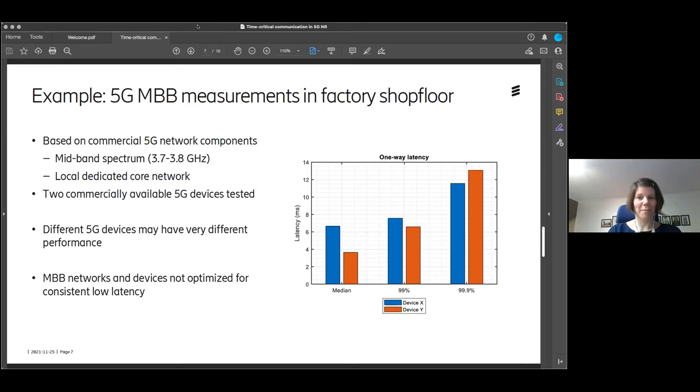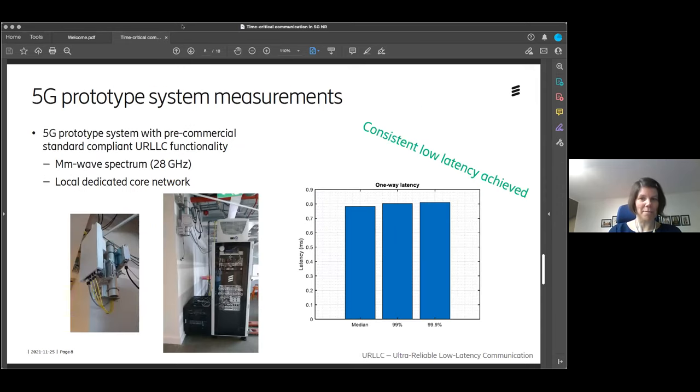So to conclude, the main takeaway from this slide is that these are commercial MBB networks, based on commercial 5G network components that are available now, and they are not optimized for latency, and that's why we see the behavior we see here in this figure. We can anyhow see that we get a very good latency, even though the network and devices are actually optimized for maximum throughput and not low latency. But if we go to the next slide, I will show you some measurement results from a 5G prototype system that we are working with.